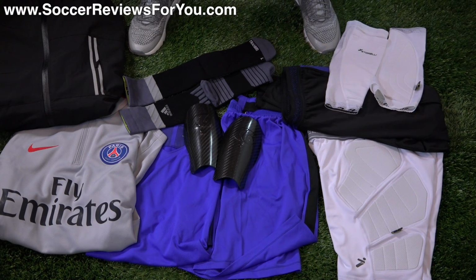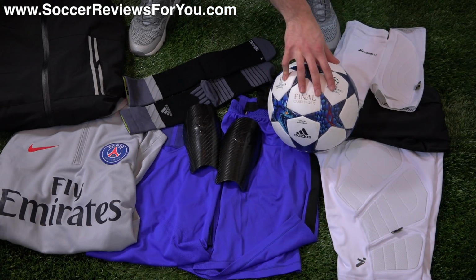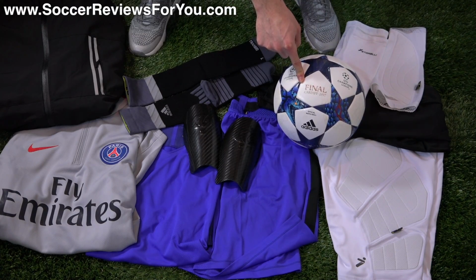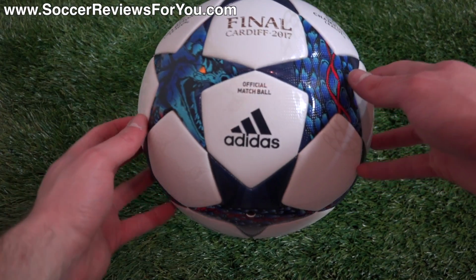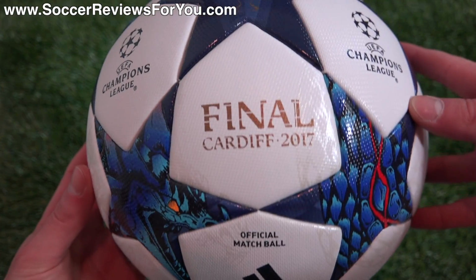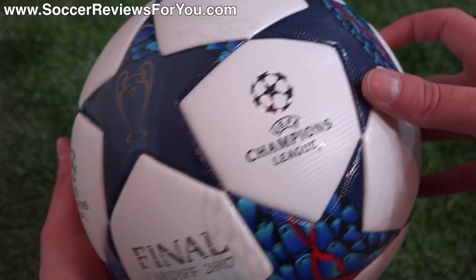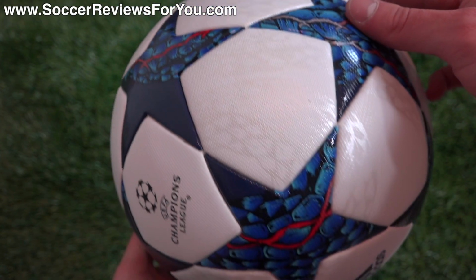As far as a ball is concerned, because obviously you have to have one of those, I have the Finale 17 Adidas Champions League match ball. So this is, of course, the match ball that they will use in the final, but I believe they're using this for the entire knockout stage of the Champions League as well. So it is, of course, the standard Champions League ball with the white base and, of course, the stars throughout. The stars in this particular situation, though, feature a dragon design. So you guys are probably familiar with the dragon-inspired Champions League Pure Chaos and Pure Control that came out not too long ago. This is the ball to match that.